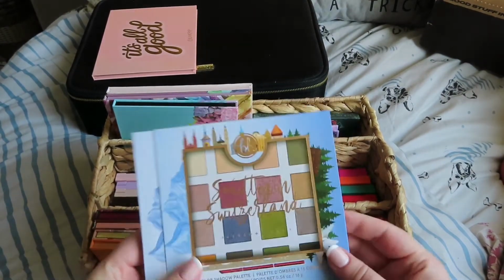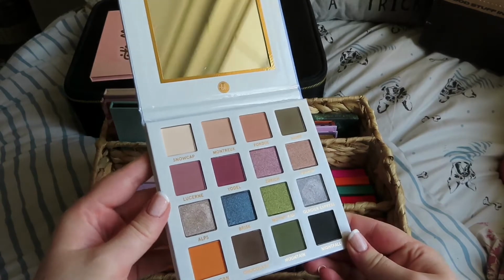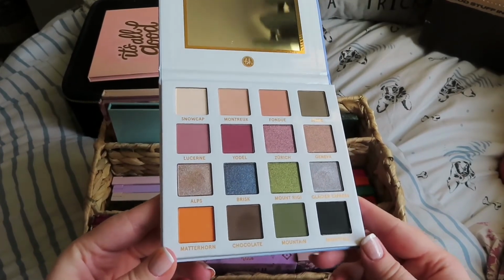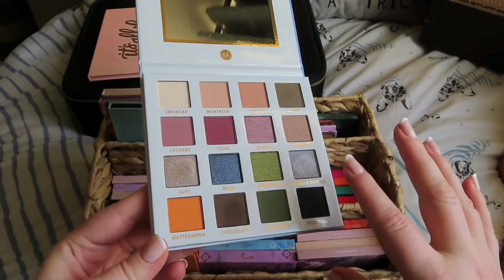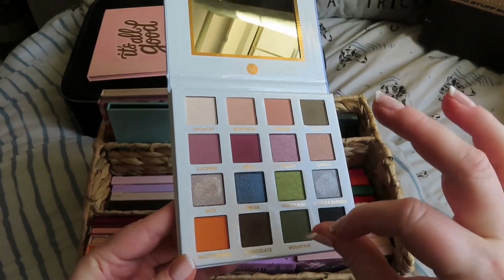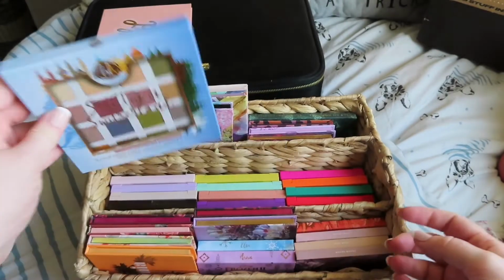So this is the Smitten in Switzerland palette. I used this in my testing BH Cosmetics palettes, my first impressions of the brand. I really like this palette. I think it's so pretty and the shades in it are so unusual, the colour story is really unusual. So I absolutely love this palette. The shimmers are chef's kiss. In fact, that's a running theme with BH Cosmetics. The shimmers are just out of this world.